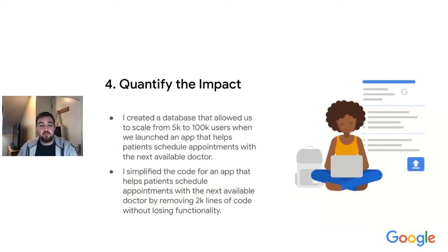I created a database that allowed us to scale from 5K to 100K users when we launched an app that helps patients schedule appointments with the next available doctor. And then I simplified the code for an app that helps patients schedule appointments with the next available doctor by removing 2,000 lines of code without losing functionality. As a recruiter, we want to see how your experiences are relevant to the role.